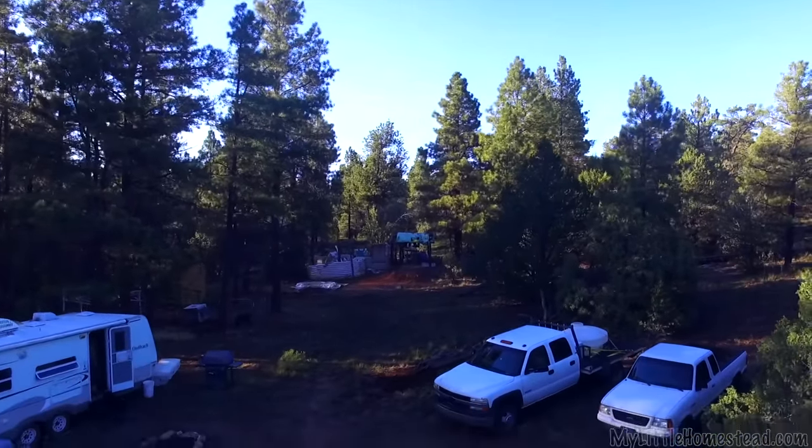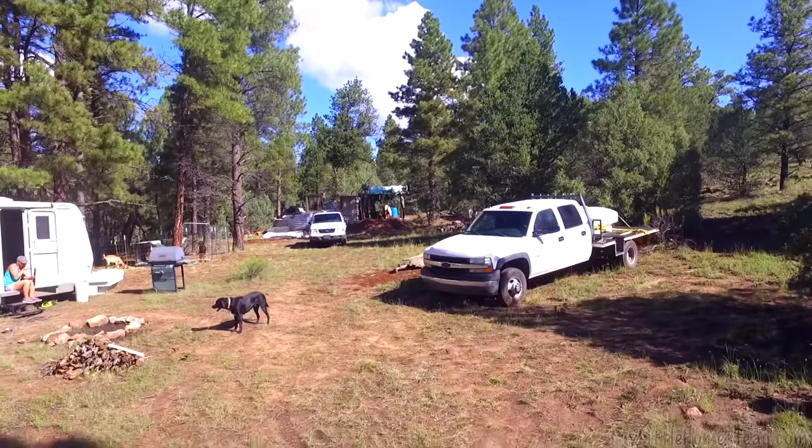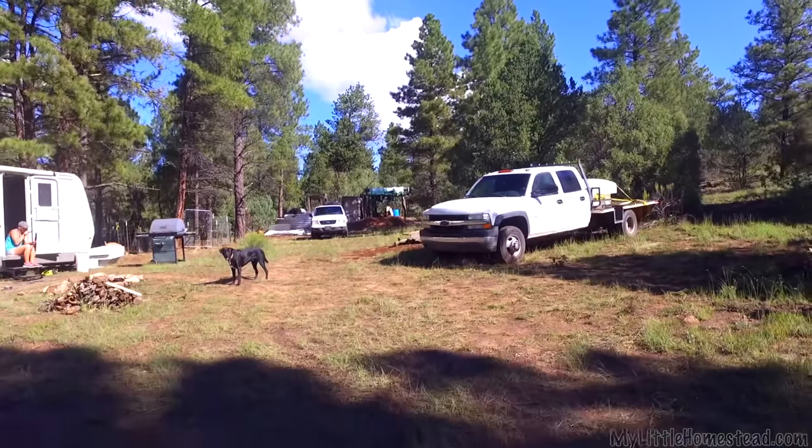All right, day one, we lived through the night, so. No wolves. Getting up here was a bit interesting. We got stuck a few times. It was really muddy, but we made it. Our little tiny pickup truck pulled out the big one in the trailer.